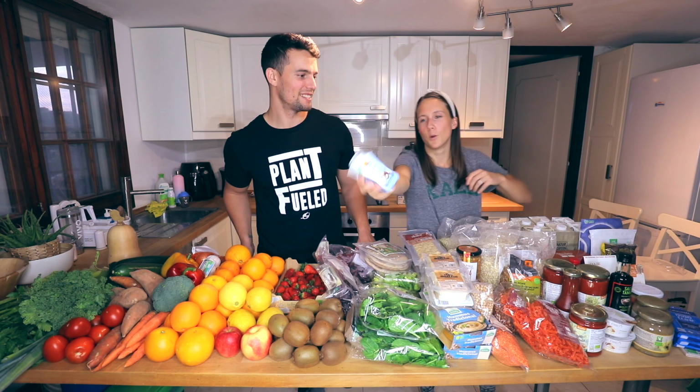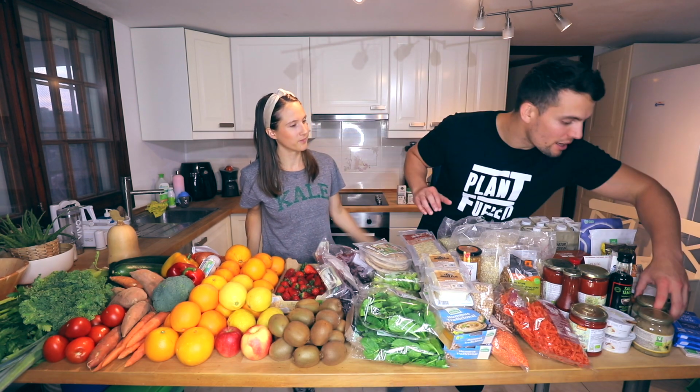We like to add it to our oatmeal. One of these coconut milks for curry. Right, so we're coming to the end here.